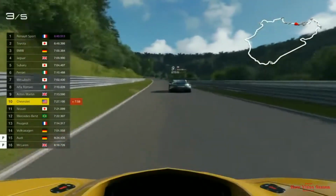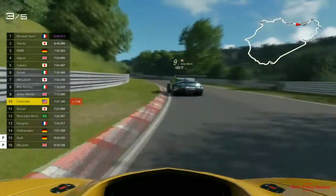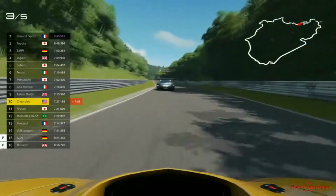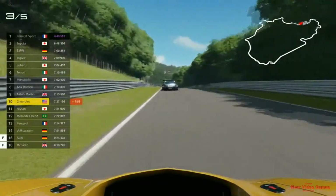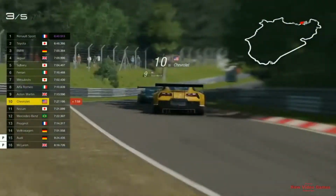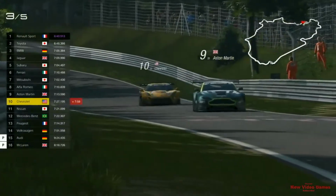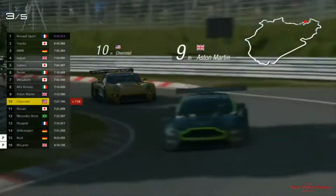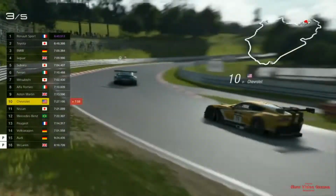Corvette's getting a little bit of a toe on the Aston. Yeah, another interesting battle. Again, coming into the carousel section. He might make a move. The Corvette team has certainly been fearless during this race so far. They've been on a great show. We've watched them quite a bit.